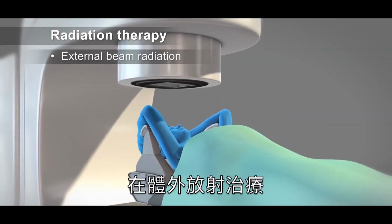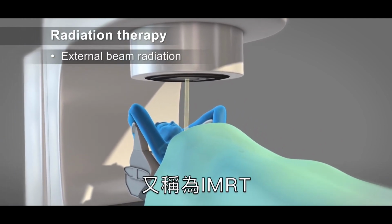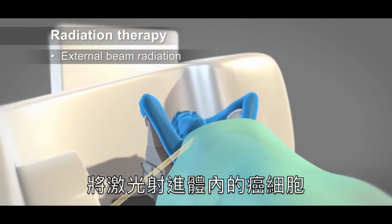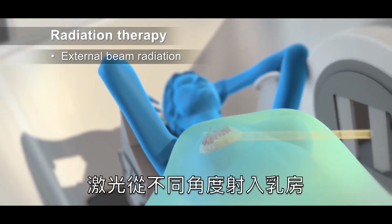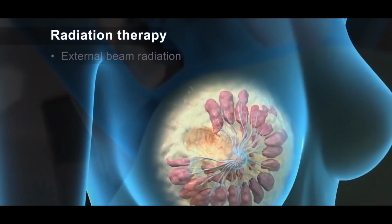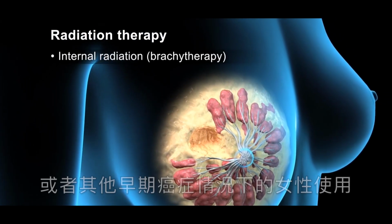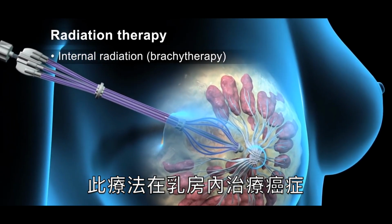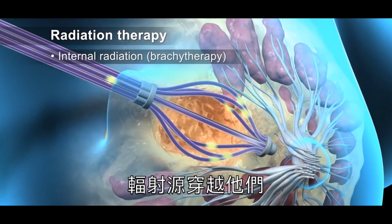In external beam radiation, such as intensity-modulated radiation therapy, or IMRT, a machine called a linear accelerator delivers radiation beams from outside of the body to the cancer. It treats the breast from different angles while precisely targeting the tumor. Internal radiation therapy can be used after a lumpectomy or for women with early-stage cancer. It treats cancer from inside the breast using hollow applicator tubes with a radiation source passed through them.